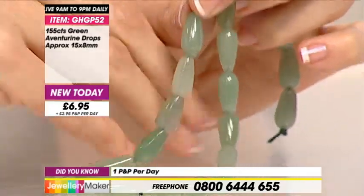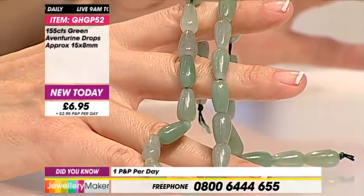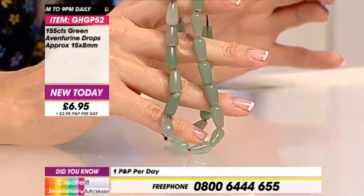I mean, that's it. That'd be so pretty, or with a little pearl, or with a little addition of a rose stardust ball there. It'd be really beautiful. $6.95, but brand new today, GHGP 52. Elegant drops. They lend themselves to flower shapes as well, don't they?